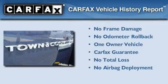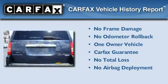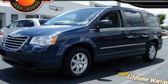This Chrysler has had only one owner, and it qualifies for the Carfax buyback guarantee. This vehicle is sure to sell fast. Call and arrange your test drive today.